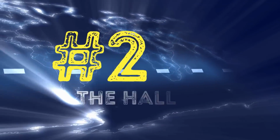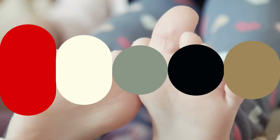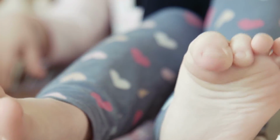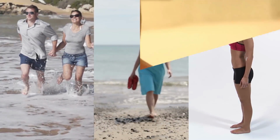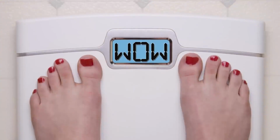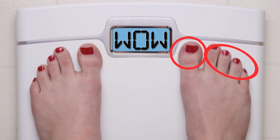Number 2. The hallux. The hallux is another name for the big toe. So why don't you just call it a big toe? Thanks to it, we can keep our balance while we're standing, walking, or running. It touches the ground with every step and gives support to almost 40% of our body weight. Besides that, the big toe can support 2 times more weight than all the other toes combined.